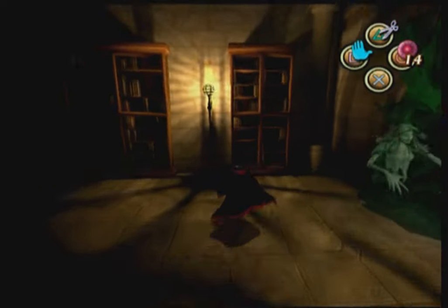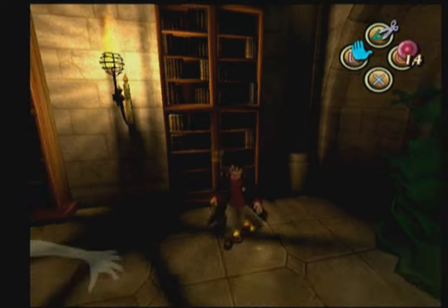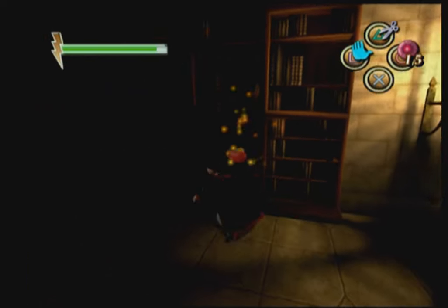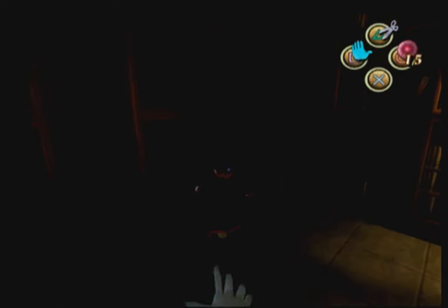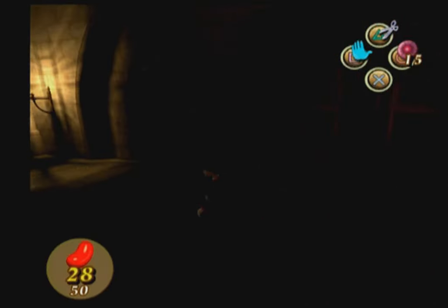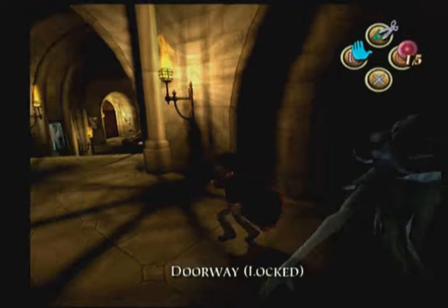Okay. That would be a Scourgify spell. Can't actually. These look like bookshelves, I guess. It's very hard to see in this corner. That's locked. Okay.